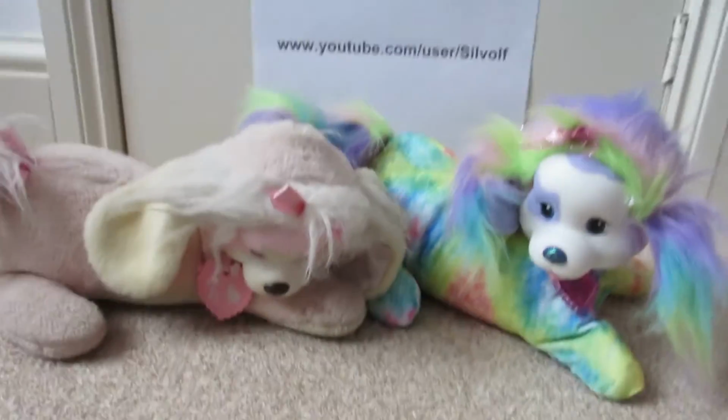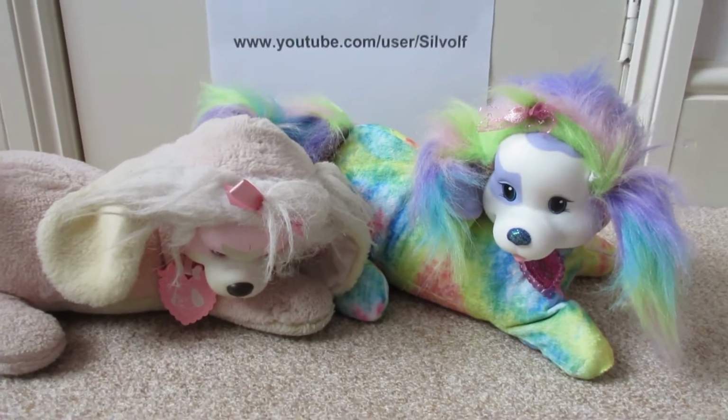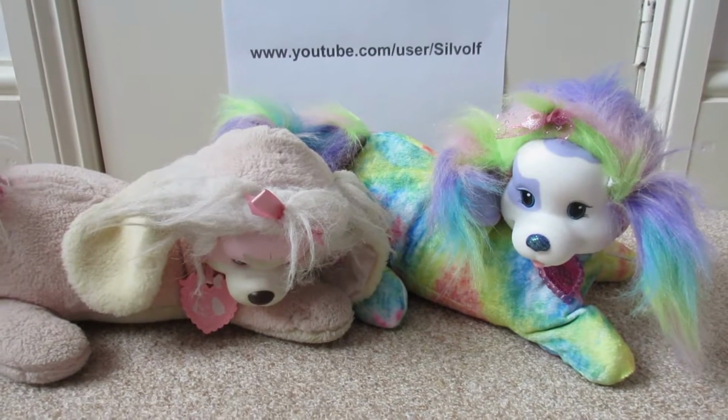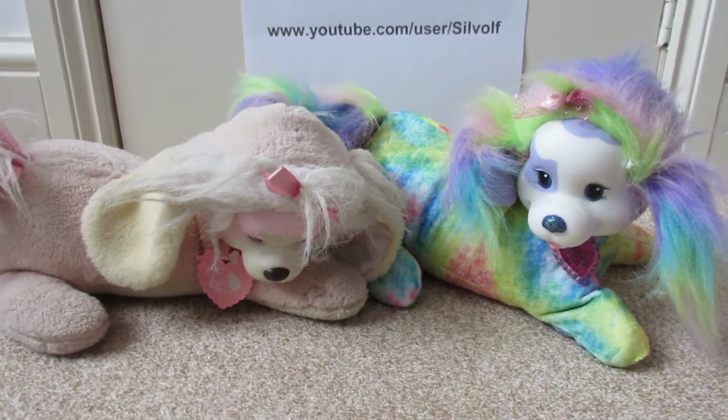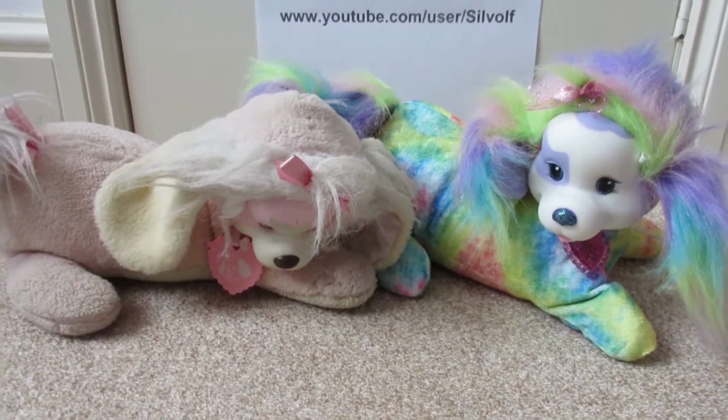So I thought I would do a comparison because I haven't seen anyone else do a comparison quite like this before, so I thought it would be something that might be interesting to some people, especially if you owned one of the original Puppy Surprises.